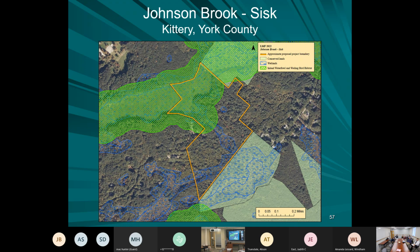You mentioned the future for development. Obviously I can see that. Is it likely that development could actually occur? There looks to be some wetlands that bisect a portion of the property.